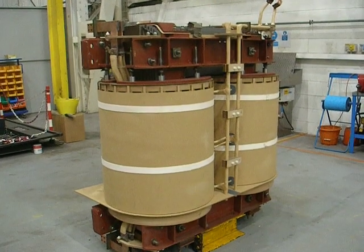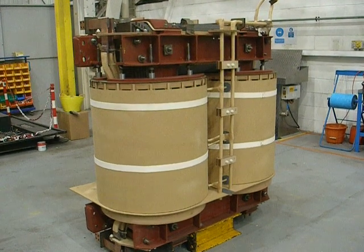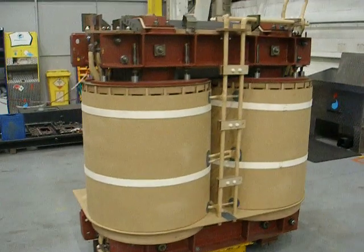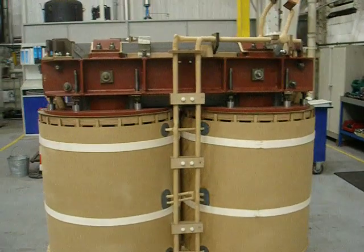Single-phase rectifier transformer for a Class 91 locomotive, built by GEC Power Transformers in 1987. The high voltage side, coming in at 25,000 volts, 50 hertz.